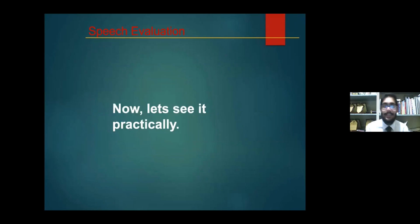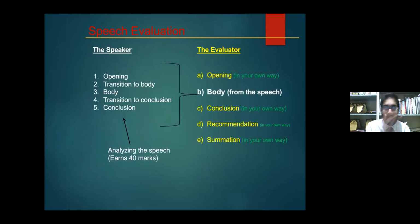Now, let's see it practically. All right. So as a speech evaluator, you have the speaker on the right side of the screen. He has the opening, then the transition to the body, then the transition to the conclusion, and then the conclusion. And then the evaluator. Now, an evaluator must analyze these five areas of the speaker.